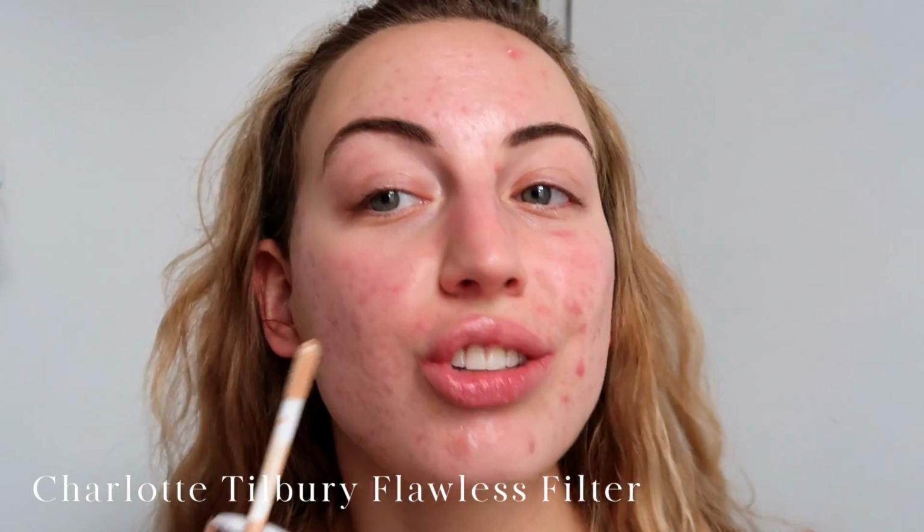Anyway, for the kids that don't know, I'm on Accutane and my skin is very dry. It doesn't look dry, but if I didn't put loads and loads of moisturizers and serums and oils on it, it would be dry. And so for that reason, I've been skipping any sort of pore filling primer. So if you want to do it, do it. This, I'm just gonna put all over my face. This is the Charlotte Tilbury Flawless Filter.